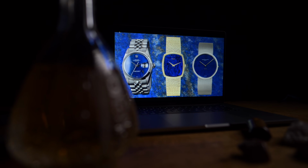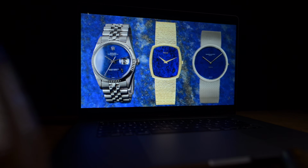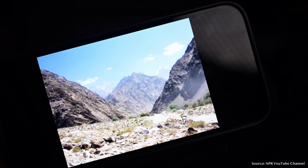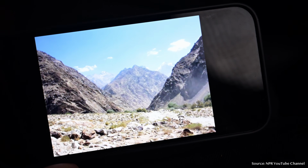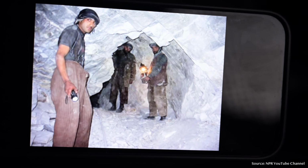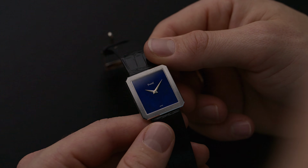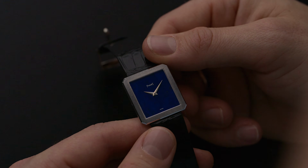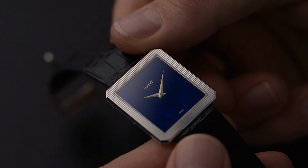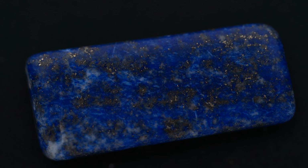Another popular and less rare stone, compared to some of the stone types shown today, is lapis lazuli. The finest examples are extracted in Afghanistan from mines located at an altitude of 3,500 meters, which makes them extremely difficult to reach. The stones are mined with dynamite and can shatter when exploded, often making them unusable for dials. So high-quality lapis lazuli has become a rarity. Gradually, other locations of lapis lazuli were discovered in Pakistan, Burma, Siberia, Chile, the United States, and Canada.